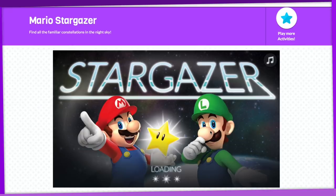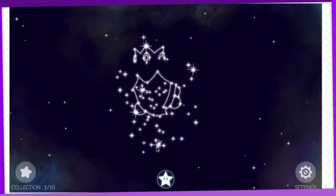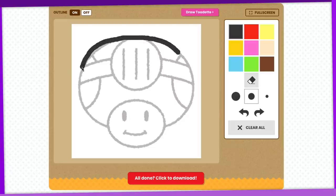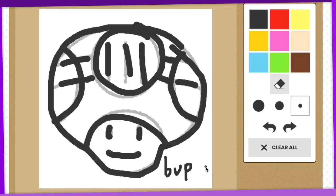Mario Bros. U Deluxe, Mario Stargazer, which is a minigame where you look around a night sky finding constellations, oh man that music, please give us Galaxy Free Nintendo, and also this Captain Toad and Toadette drawing tutorial. Take a page and a pen, draw a big mushroom, add an egg, then two more.